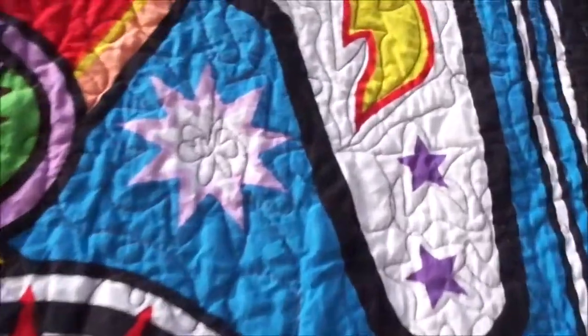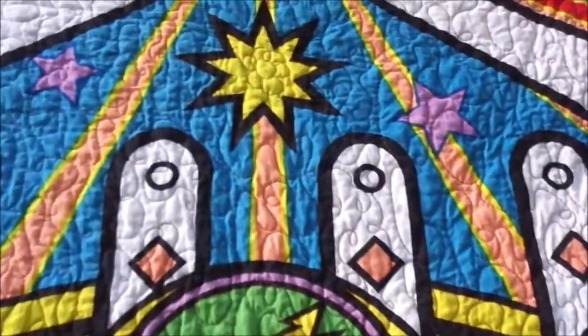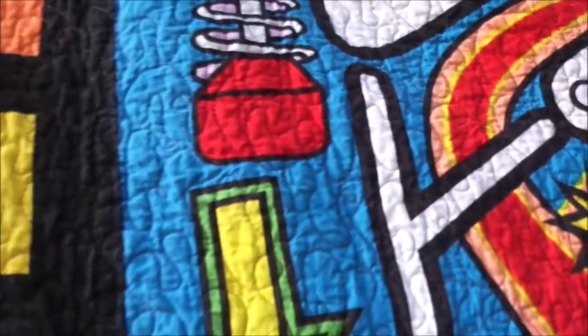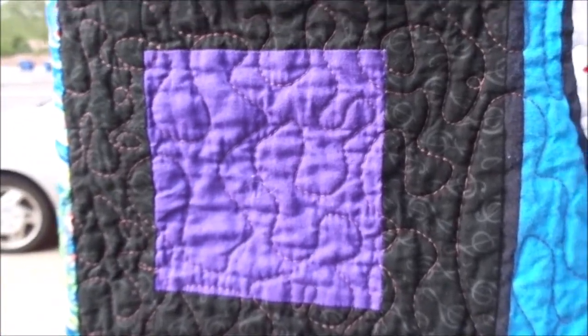I mean, in some places I just got silly. Here's just a flower in the middle of a star, you know. I just got kind of loopy, and here's another flower up here. So anyway, I want you to see in some of these squares, some of these solids, you can really see how scrunchy this got.